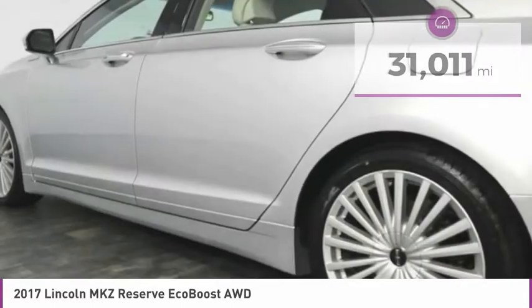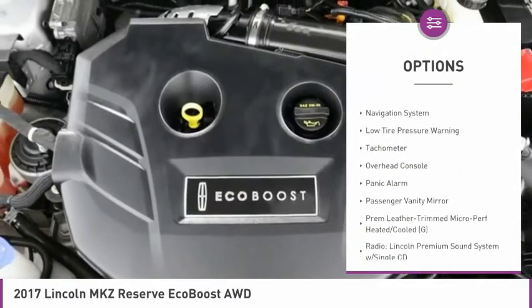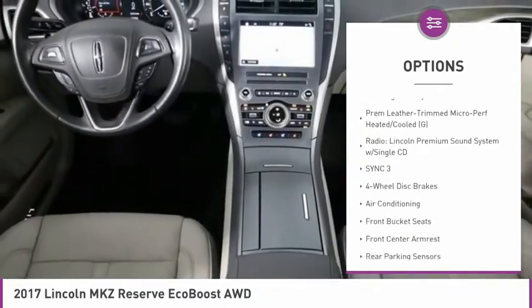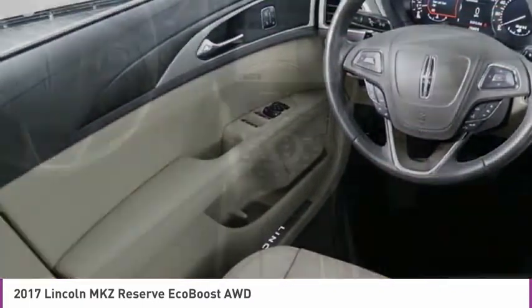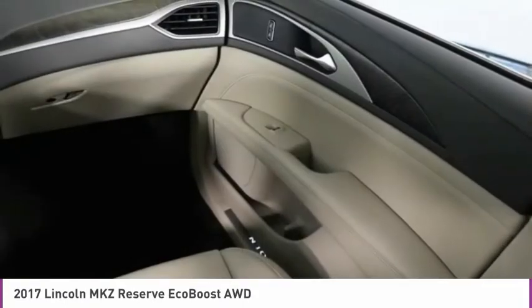Here are some of this vehicle's great options: electronic stability control, alloy wheels, brake assist, four-wheel disc brakes, navigation system, low tire pressure warning, tachometer, overhead console, panic alarm, passenger vanity mirror. This beauty will make even your house keys jealous. Drive it today.